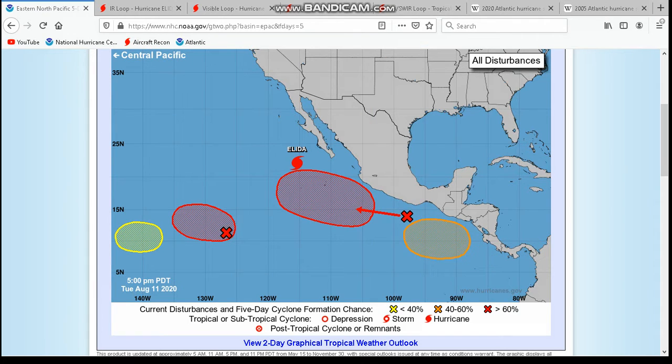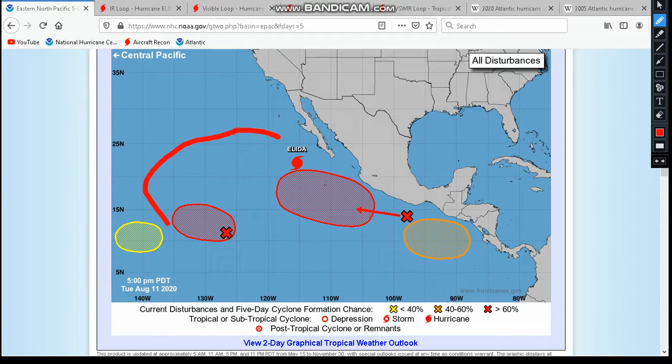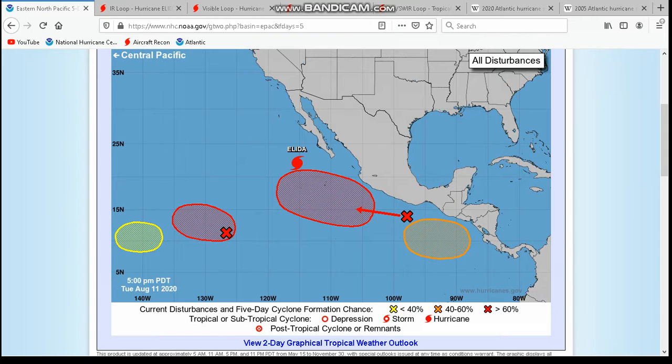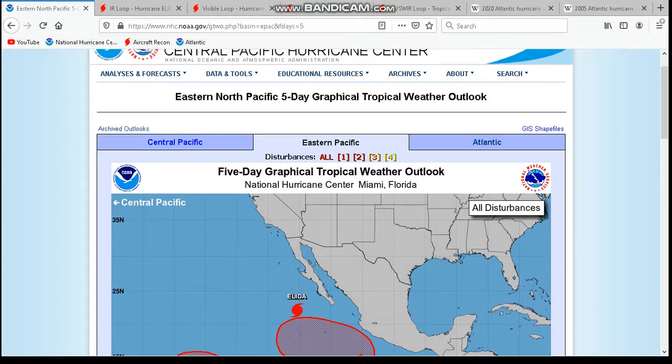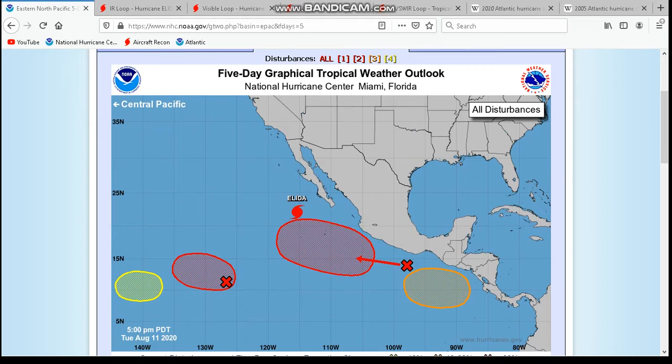And correct me if I'm wrong, but I believe there is actually an MJO... what is it called again? I'm just going to call it a Kelvin wave. So there is a Kelvin wave, I guess you could say. I don't think it's actually a Kelvin wave. I think it's similar to a Kelvin wave. An MJO, I think, is actually in this area, I believe.